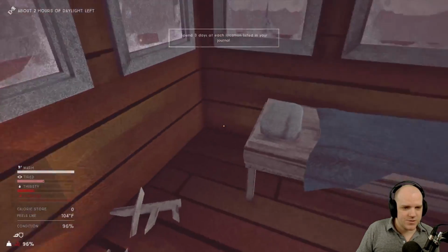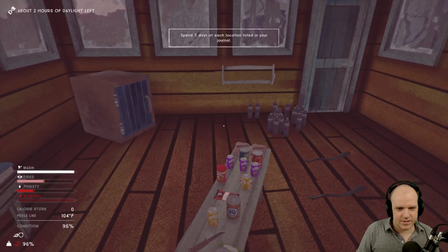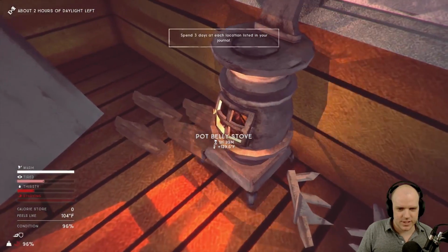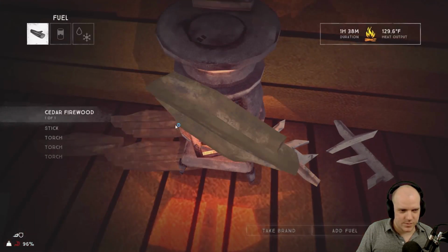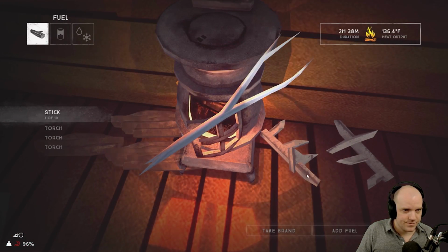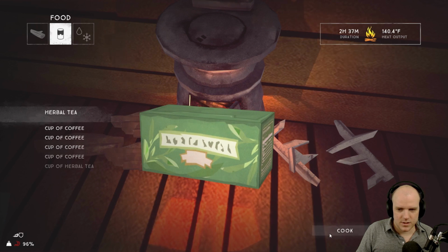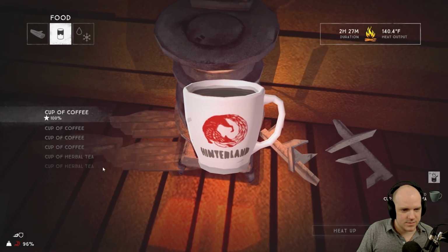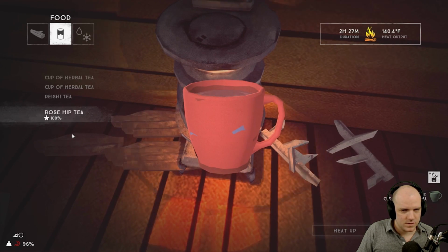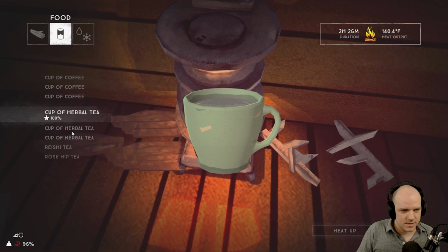So we got 2 hours of daylight. I'm not really very tired, though. We want to sleep when it gets dark. Let's toss another one in here so we have a bit of light when we come back. Oh, I guess I cooked this up. All my excess water. This is just free calories, basically. That's already made.